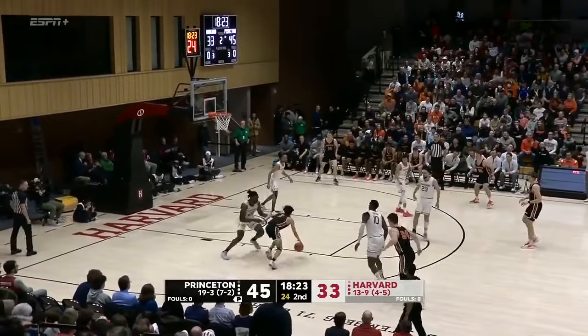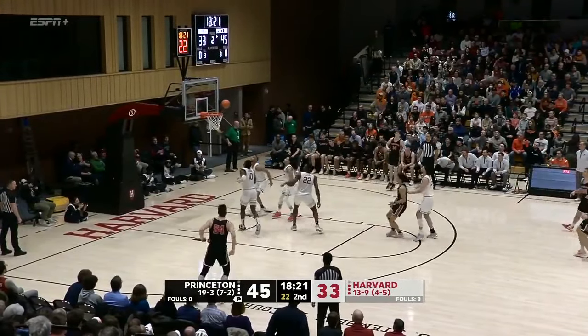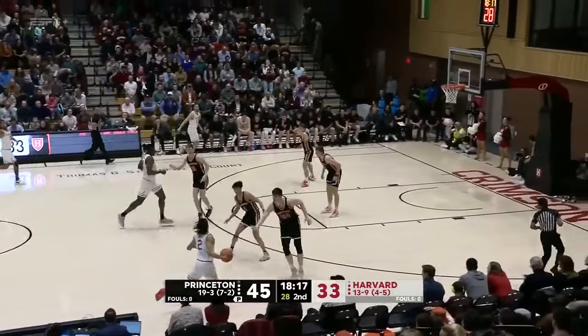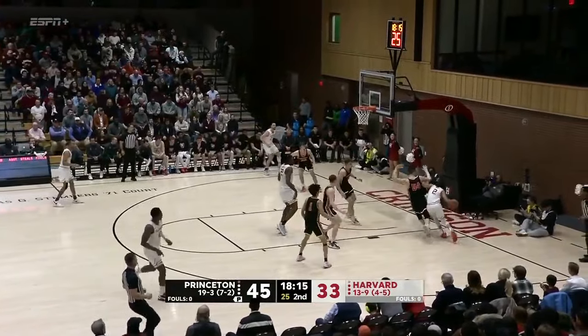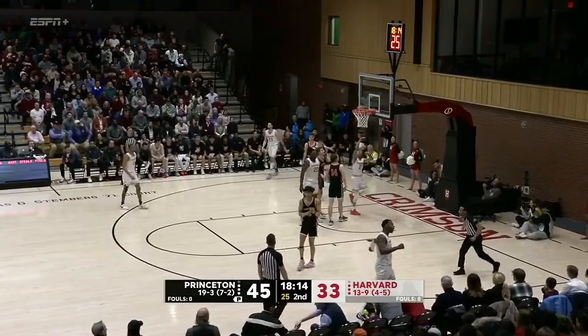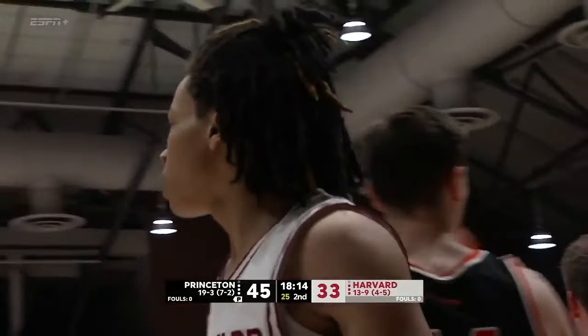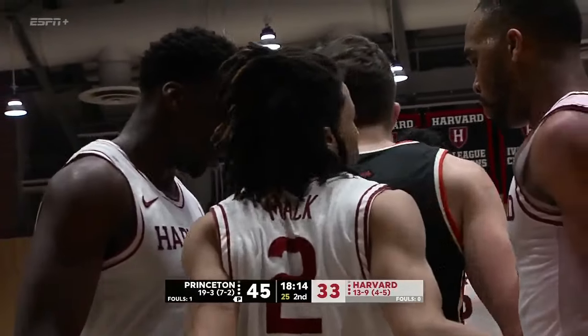Lee, crossover, over Ajabo. That one wouldn't go. A little stutter in the air as well to just wait out Ajabo. Mack to the baseline. And I believe we're going to get a foul call. It's going to be on Zach Martini. That is his second foul, first of the half.